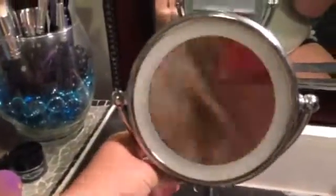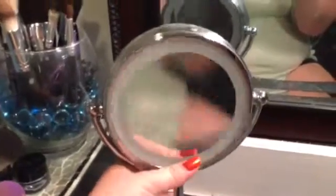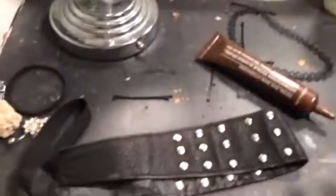Coming over to this side, I've got my mirror, and he's a double-sided mirror, and he does light up, but I don't have him plugged in. I never use it. That's the magnified side, and this is just the regular side. Not that any of that matters. And then a few little random things up here.